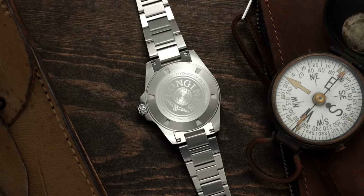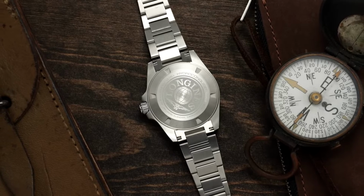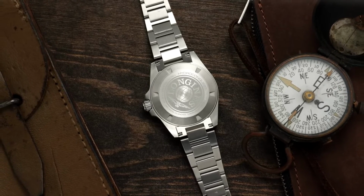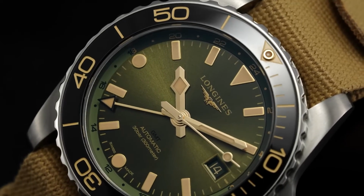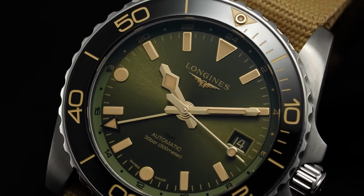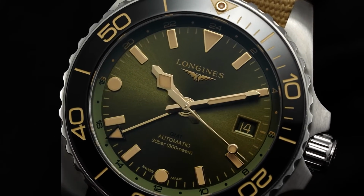Exactly, Joel. It's like the watch has a split personality in the best way possible. It makes transitions from orange to grey and then back to orange as soon as you move around the dial. It's like a little piece of art on your wrist. It's these subtle yet mesmerizing details that make this GMT version of the Longines Hydroconquest stand out.